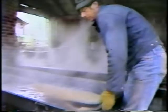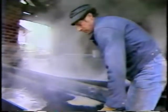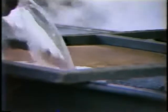Oftentimes, the Steckbauers and other area farmers sell their excess sap to the Reynolds operation, but most prefer to cook their own. For them, the warm steam represents the sweet smell of success. You must use a lot of wood. I would say between 40 and 60 cords a year.